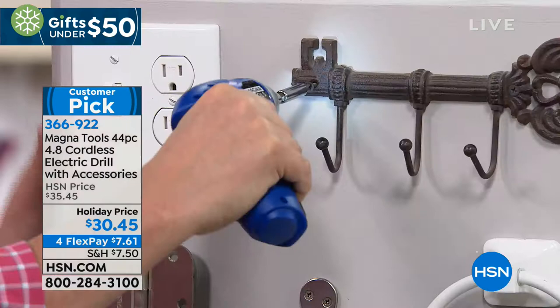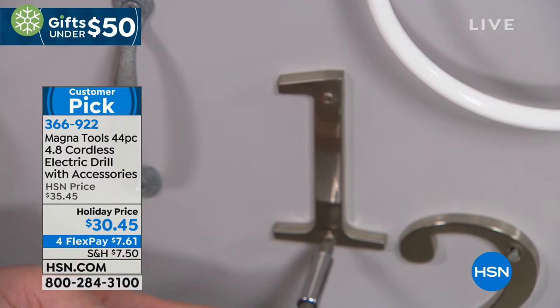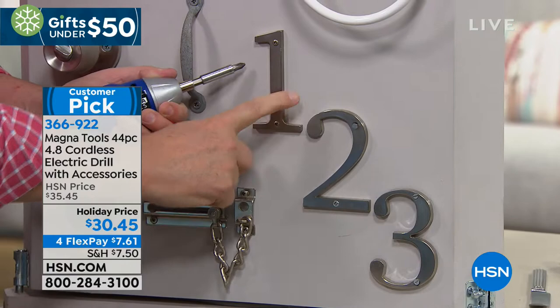No screwdrivers to worry about. No grabbing the old utensils out, you know, the butter knife to try to get things done. You don't need to call a man to come and do this for you. And I don't care if you're male, female, or whatever. This is the great tool for you to get the job done. All those little jobs around the house, 90% of what you do is the little jobs.